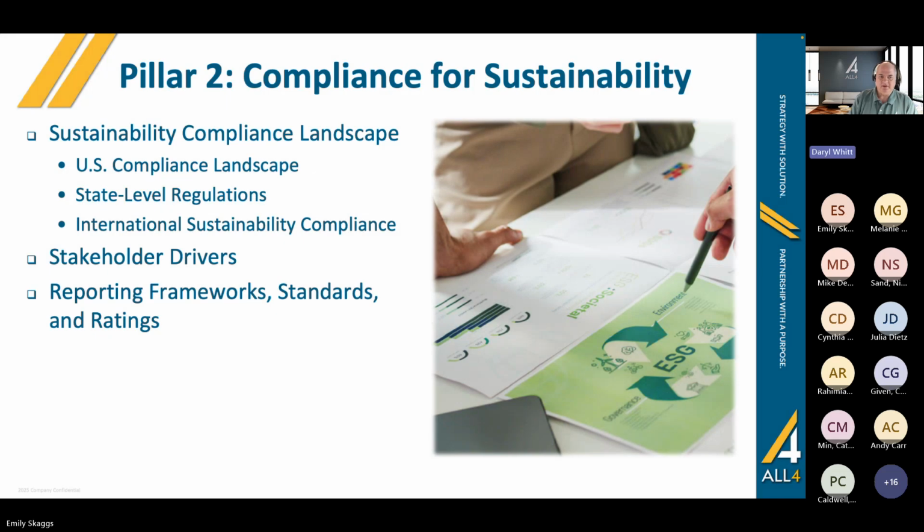Okay, so our second pillar, compliance for sustainability. As we all know, we're all dealing with a very dynamic and changing compliance landscape when it comes to sustainability and also environmental issues today. The United States compliance landscape is changing significantly under the Trump administration. There are a lot of changes going on in all of the environmental regs that also include sustainability, where previous administrations had programs for sustainability at the federal level. Many of those are being withdrawn and reviewed and reevaluated right now at the federal level.